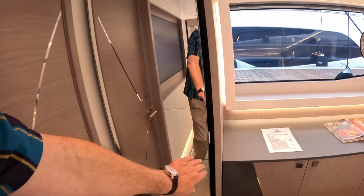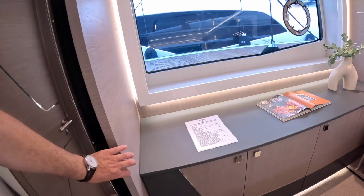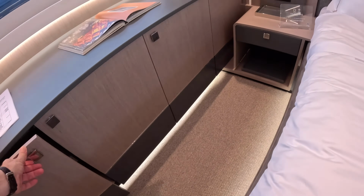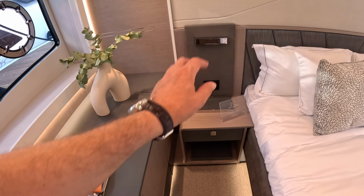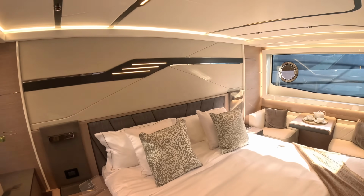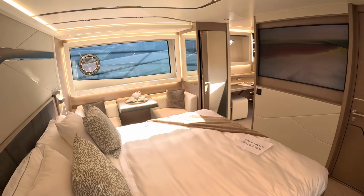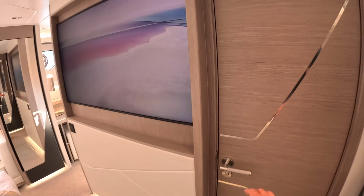Hanging wardrobe locker, call it what you will about the place as well. So there's one there. There's a load of storage down along here, like this. And again, look at the way these are all formed and done. Absolutely beautiful, isn't it? Really, really nice. That is a big cabin. Beautiful. Ensuite is in here.